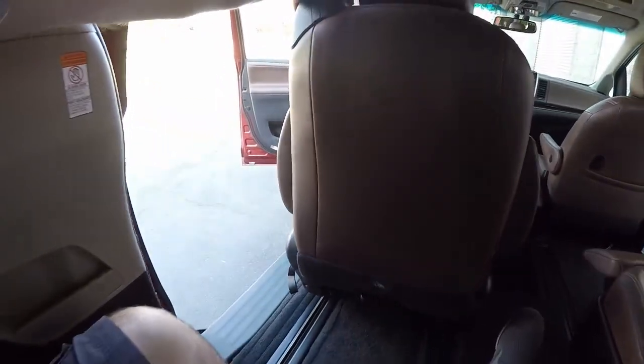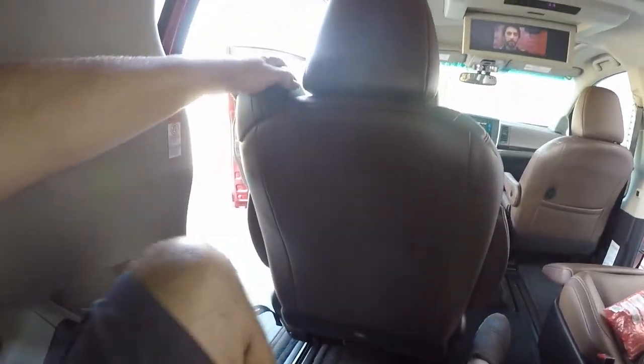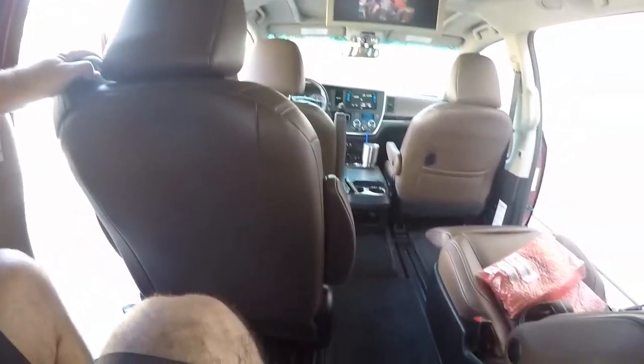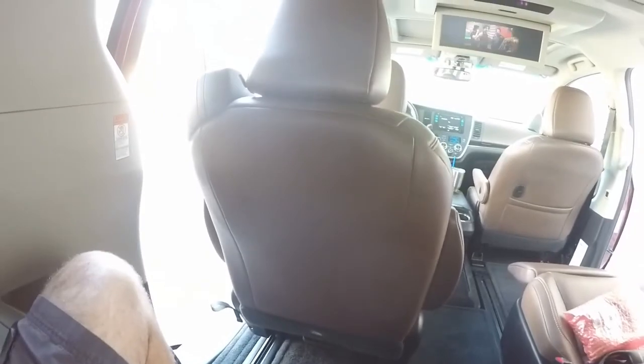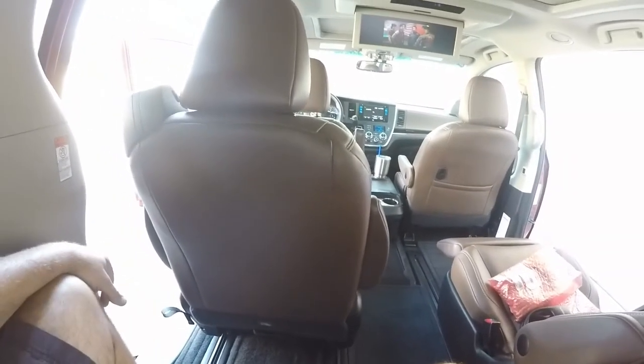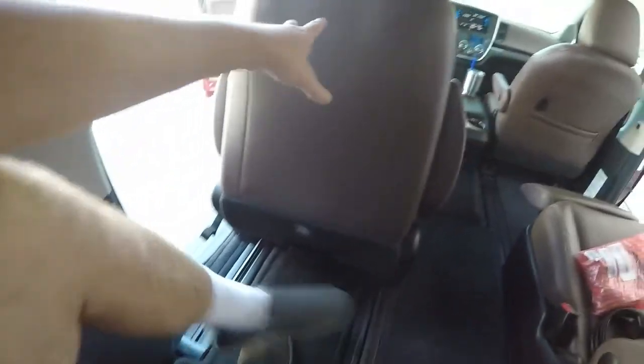Because these seats are sliding on tracks, I have a lot of leg room right here. And there's still enough leg room. You can just put the seat back. I have the front seat almost all the way back. So you got a lot of leg room in here. If you want to get out, you just pull the handle, push, and you're getting out.